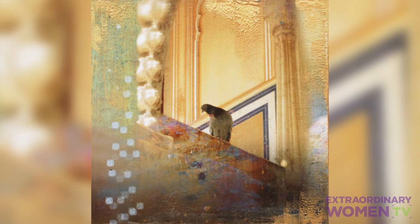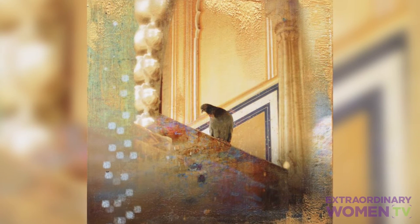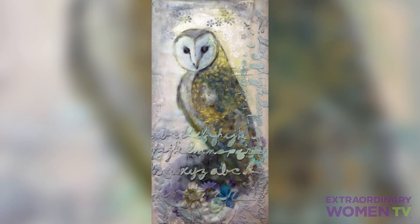I know that you like to paint birds, specifically owls, and you have a hummingbird series that you're working on. That's right. I believe birds are very spiritual creatures. They're really majestic, magical to look at. What I enjoy symbolically about birds is the unity, oneness. It's also about freedom.